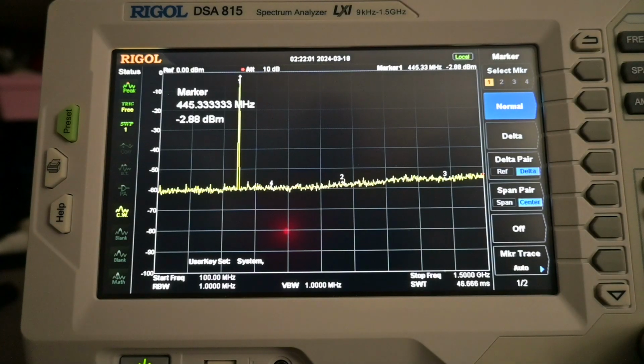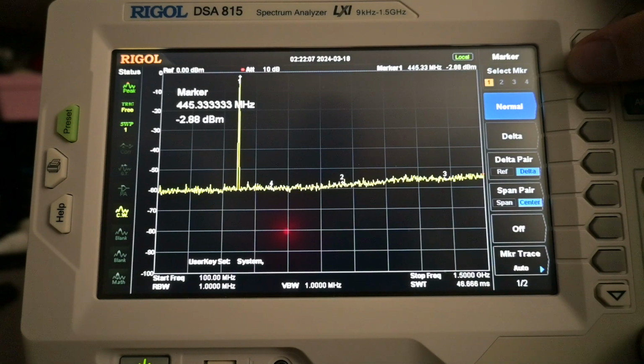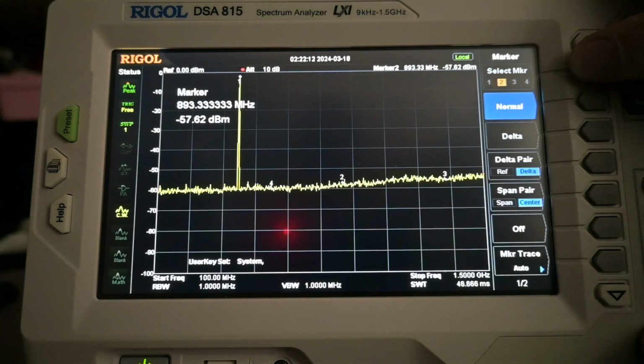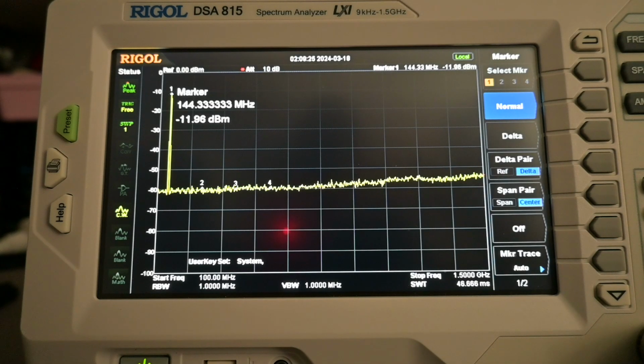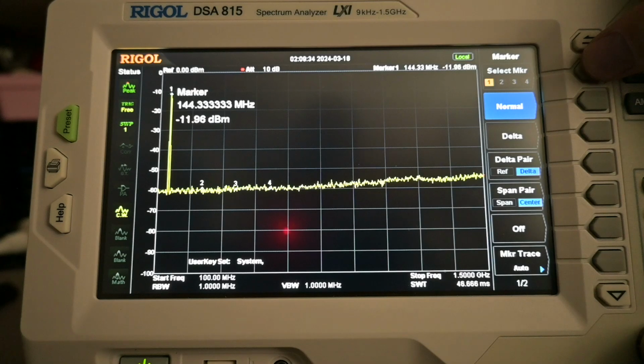Next up is our APX NEXT XN, starting out at negative 2.88, moving right along to negative 57.62, followed by negative 56.54. So let's go ahead and throw a legacy JT1000 in the mix, and let's see how it performs compared to our control radio. You can see that our fundamental is 11.96, first negative 59, next negative 60, and finally negative 60.